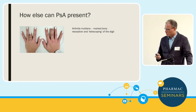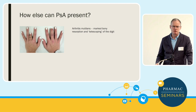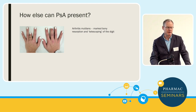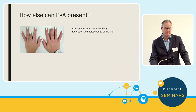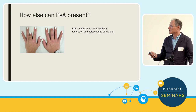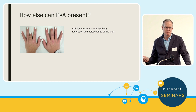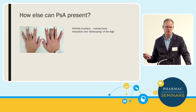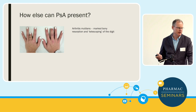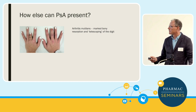There's another manifestation which is really nasty called mutilans, where you get massive bone resorption around the joints. And the whole digit kind of telescopes and feels floppy. It can just pick out particular joints, like this one where you can see a very severely affected middle finger, but most of the other fingers are unaffected. Now in rheumatoid arthritis, that would be really strange to see, because if somebody gets a very damaged joint in one place, it's likely that all of the other joints are like that as well. Psoriatic arthritis has this peculiarity of picking and choosing particular joints. But that's a nasty manifestation which we hope to try and prevent.